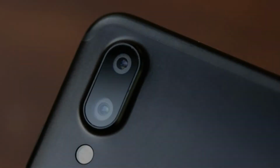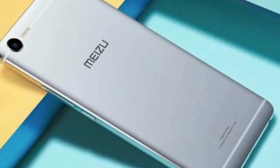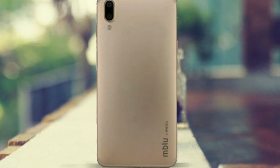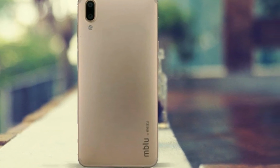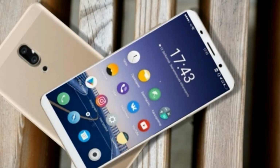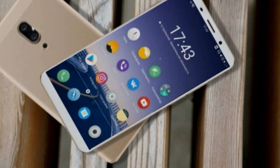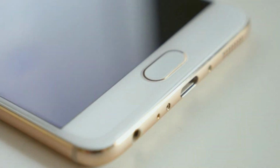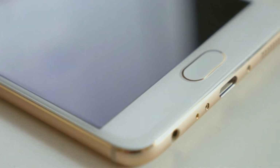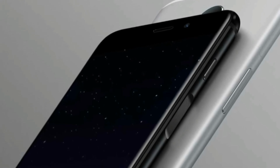The phone comes in 2 options in terms of inbuilt storage, 64 GB and 128 GB, expandable via micro SD card up to 128 GB. The Meizu E3 is powered by a 3,360 mAh battery. Connectivity options include 4G VoLTE, Wi-Fi 802.11a/b/g/n, Bluetooth 5.0, GPS, A-GPS, and GLONASS.